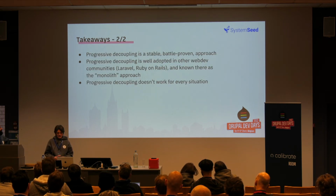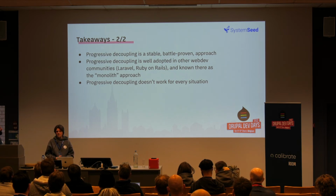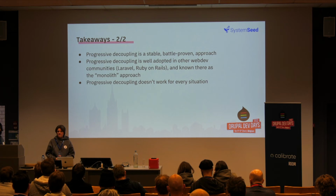Progressive decoupling is a stable, battle-proven approach. It's very widely adopted outside of the Drupal community. For example, frameworks like Laravel and Ruby on Rails have a very similar approach to integrate with JavaScript. In those communities, this approach is called monolith, as opposed to the API-first approach when you have microservices. Of course, progressive decoupling isn't for everything. You've seen that on Equip, we have a lot of parts of the website that are just stock Drupal.